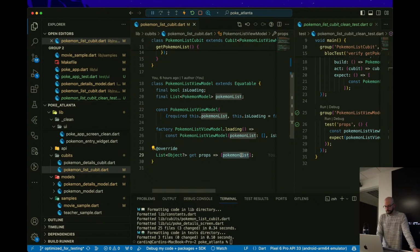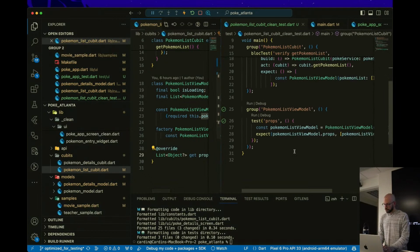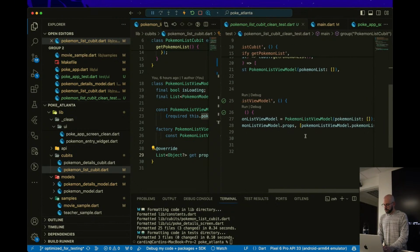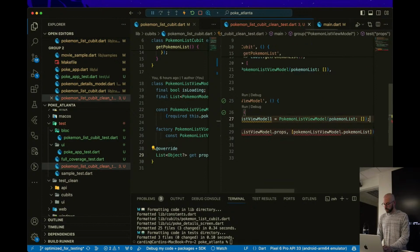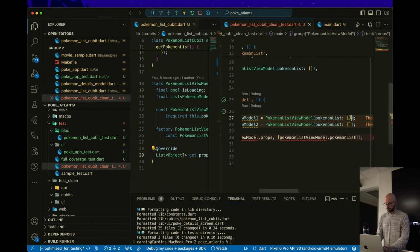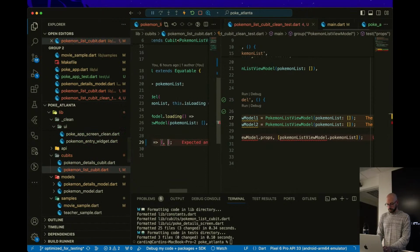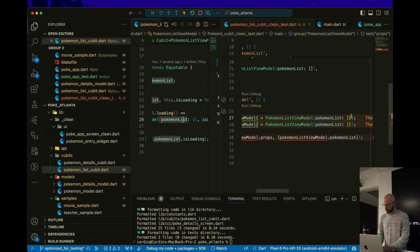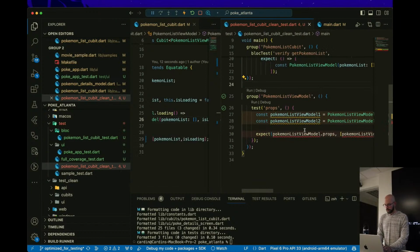Super easy. You can do it a couple ways. Well, we can do it real quick. Actually, did I already do it here? I already did it here. Just to show you, because I don't want to spend too much time on this. If you instantiate a version of the model, and for equality, you can create two versions of the same model. So we could do this two ways. We could do Pokemon list view model 1, Pokemon list view model 2, with the same parameters in here. Just realized I missed its loading here. The same parameters here. So even though these are two different instances of the same class, they should be equal.